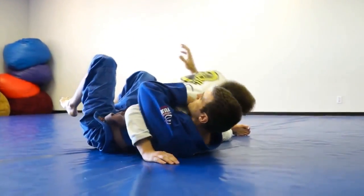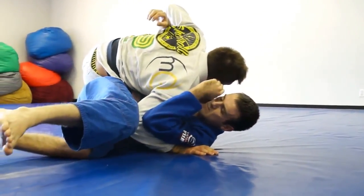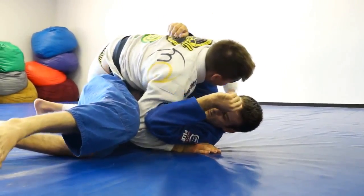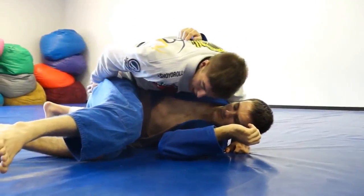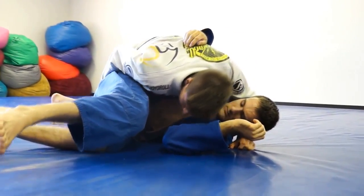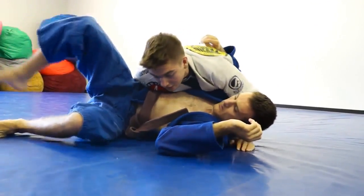So once again, I'm pulling up. I force him to turn away with my hip to his hip. And now I'm gonna start turning back into him. And before I settle, I'm gonna bring my arm around, controlling the hip with my arm. And now I can settle in the side control with the pass.